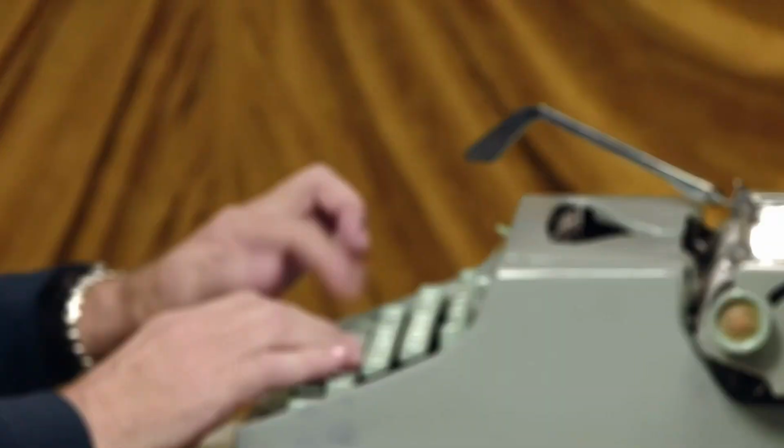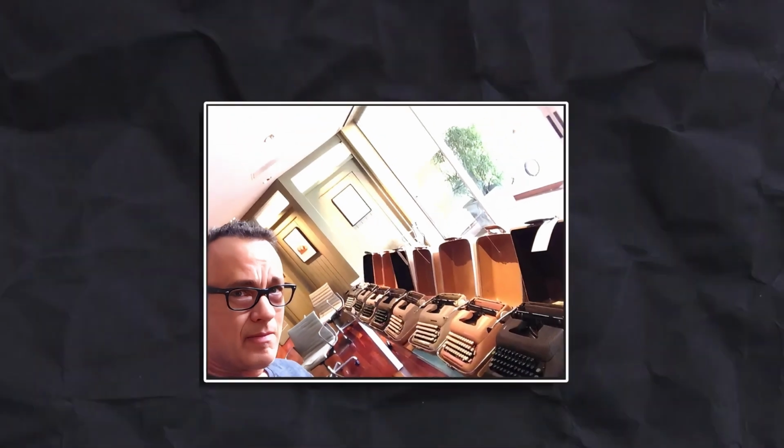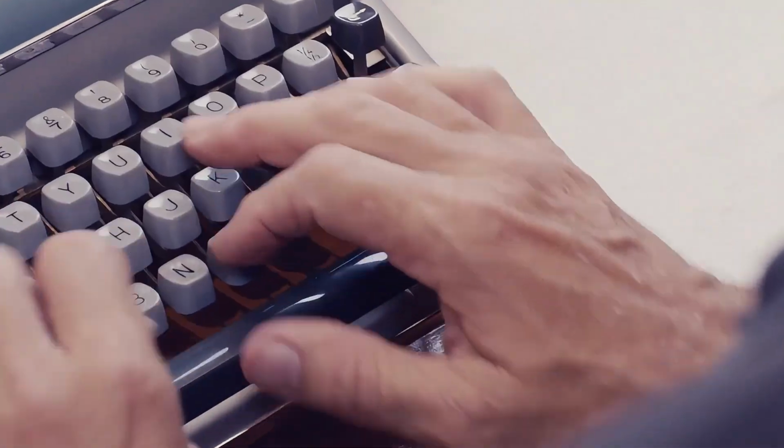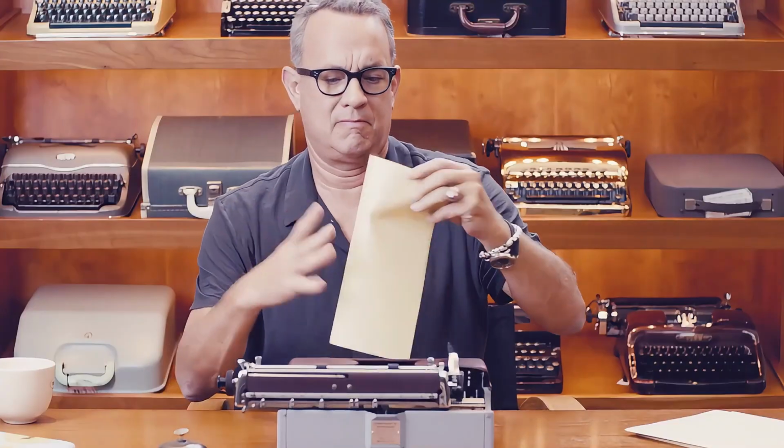So having that mini typewriter can give you options for every mood. But you know how it goes when you're passionate about something, right? Tom Hanks' fascination with typewriters started when he got his very first one at just 19 years old. And let me tell you, once he started collecting them, there was no stopping him. His passion for typewriters just kept on growing.